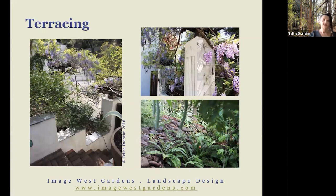Terracing is one of my favorite ways of dealing with hillsides. And again, this is my property, so I know it well. It used to have probably a 6-foot retaining wall going all the way across here, which was slowly encroaching on the cars in the driveway. So I decided to landscape, cut into the wall, and lowered it down to about 3 feet. By doing that, I did not need a permit because it was below the height level for my county, meaning it didn't require a permit.